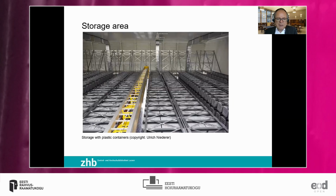The second part of the building is the actual storage area, which measures 70 meters by 20 meters. It contains a 14-meter high bay storage for 110,000 plastic boxes, taking about 30 books each on average. This first module has a maximum capacity of about 3.1 million items.